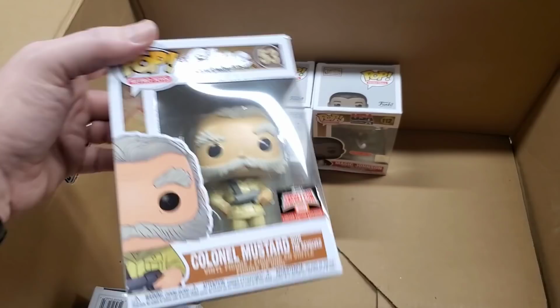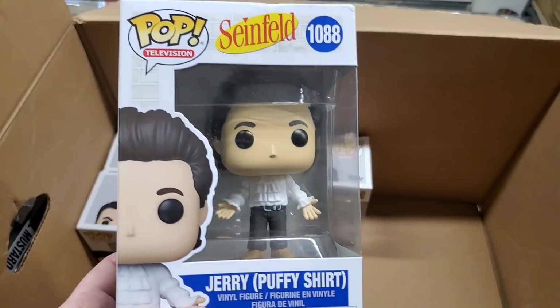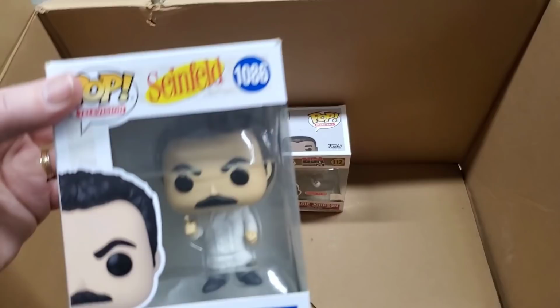More Colonel Mustard. Everybody needs Colonel Mustard in their life. We're hoping so. Jerry the puffy shirt. Oh, I remember the puffy shirt. I didn't watch a lot of Seinfeld, but I do remember that episode. We have two Jerry puffy shirts. Oh man, that one and the no soup for you. This is the no soup for you guy. It is. There he is. That was perfect timing.